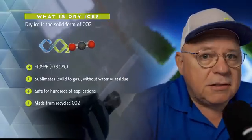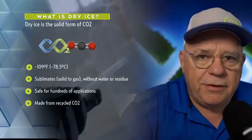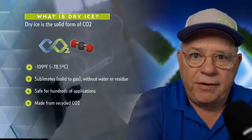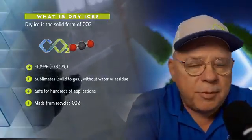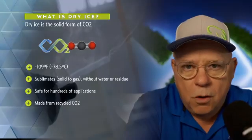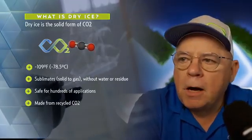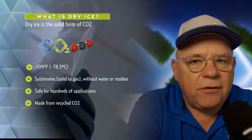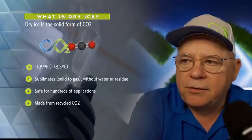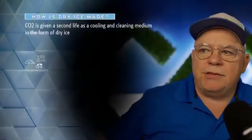Dry ice sublimates, which means it goes from a solid to a gas, not to be confused with evaporation, which is when it goes from a liquid to a vapor. When sublimation occurs, it leaves zero residue or water or secondary waste stream, and you'll hear me say that a lot. Dry ice is safe for hundreds of applications and really big in the food world, and I'm going to tell you why. Dry ice is made from recycled CO2, and here's how that works.